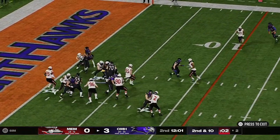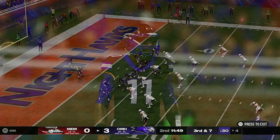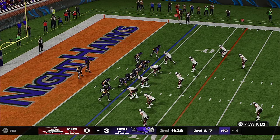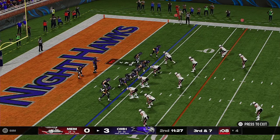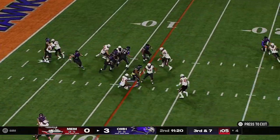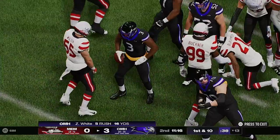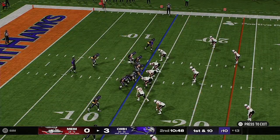They keep it on the ground. White again, and he's going to be taken down shy of the 5-yard line. The offense on third down tonight, they've hit 2 for 4 thus far. This is 3rd and 7. They run straight ahead here with White, and he is going to have the first down as he's up to his own 13-yard line.